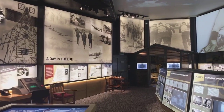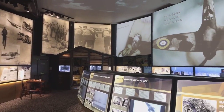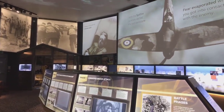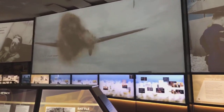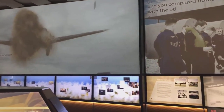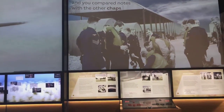And of course the cost doesn't stop there, because we do have to replace things like projector lamps, and we have quite a number of projectors within the room itself. Sadly, it's not a real Spitfire, but it is our Spitfires that fly over above our heads as part of the experience itself.